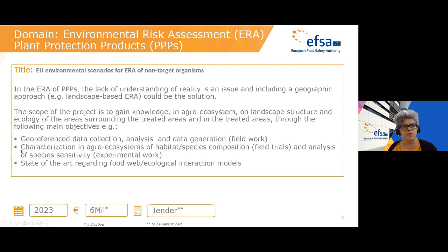The second main objective is to characterize the agroecosystems in terms of habitat and species composition. So also here we have foreseen field trials, and analyze the species sensitivity. So when a species is identified in the different habitats and the different cropping systems, we would like to also undertake experimental work in order to understand the species sensitivity to pesticides.